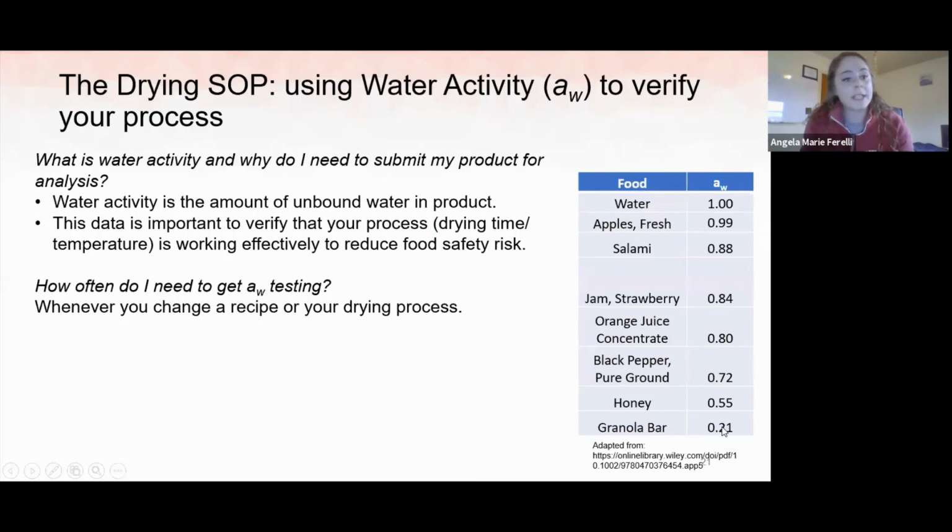And then conversely, the water activity of a really dry product like granola bars is 0.21. So that's really low. There's not a lot of microbial growth going on in granola bars. So MDH wants you to hit 0.85 because at that water activity and lower, microbial growth is really reduced. The microbial growth of many pathogens is really reduced at water activities of 0.85 and below. So functionally for you guys, you might find that to get your high quality herbs, your water activity might be in the 0.6 range, and that's completely fine. It can be lower than 0.85, but it has to at least be 0.85 or lower, okay?